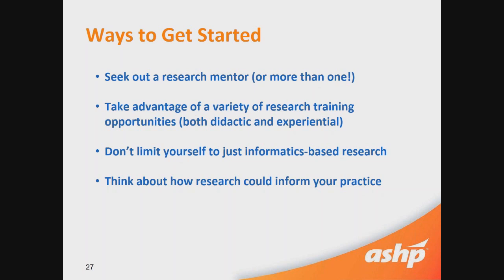The second suggestion I have is to take advantage of a variety of research training opportunities. This could be an independent study with one of those mentors you're working with. It could be an elective course in research, or maybe even a research-focused APPE. Or maybe your school or college has student research programs that you could engage in. The point, I think, is just to get some early exposure to what research is and how researchers go about addressing problems that involve the use of health informatics.